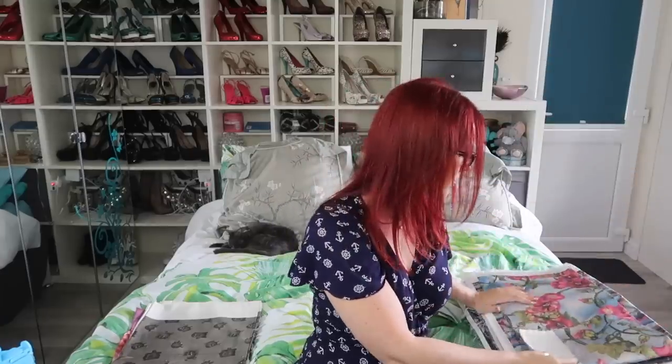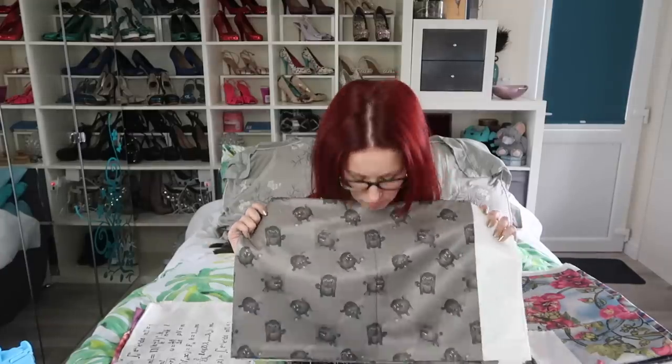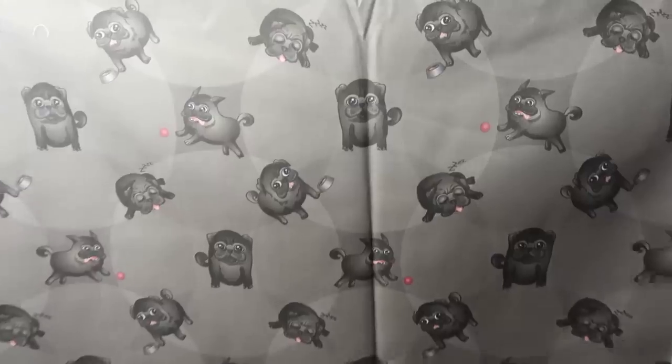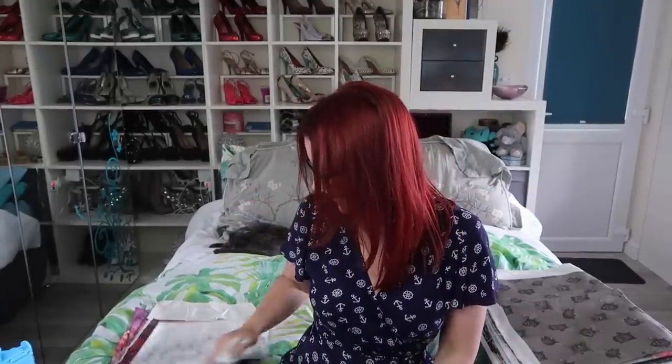Now, this next one, I'm not overly sure why I bought it. I saw it and it's cute, but I don't own a pug. So, why? Please help. I think this needs to be PJs, doesn't it? They're very cute pugs. Very, very cute pugs. I'm going to end up with a lot of PJs if I make all of the ones that I suggested into PJs, aren't I? Ah, the fun.